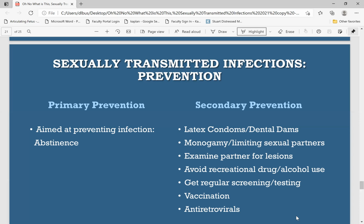And then our antiretrovirals for your HIV spread to full-blown AIDS. So your secondary prevention is probably going to be the key to just lowering the whole burden of an individual acquiring a sexually transmitted infection. It's going to help our society and definitely help the healthcare system overall. So secondary are going to be our biggest prevention measure that an individual can take.